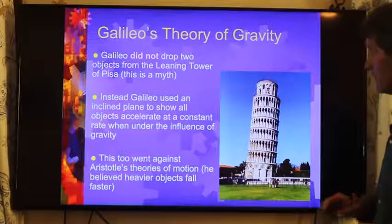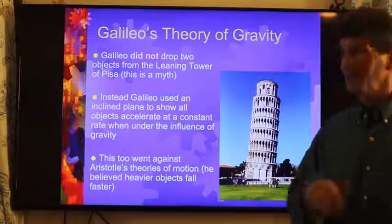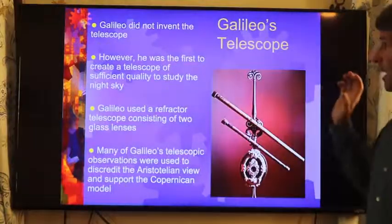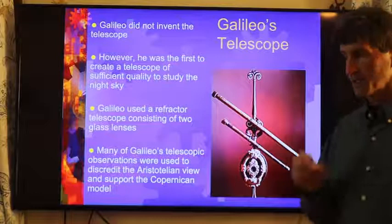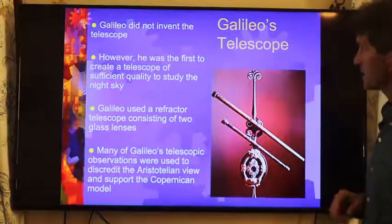Galileo studied gravity. Now, he did not drop objects from the Leaning Tower of Pisa. This is a myth. He taught in the town of Pisa, but he didn't do this. He showed that going down inclined planes, objects of different mass would accelerate at the same rate. He also used the telescope.